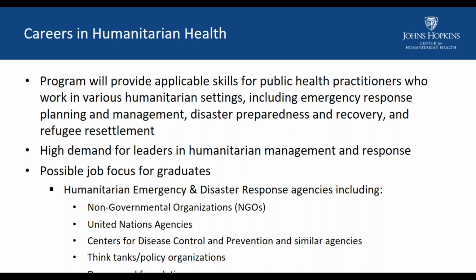There are also centers for disease control, in the US, but also in Europe and now in Africa. People in the US will know the CDC, but there's the European CDC, there's the African CDC, and there are more and more of these types of organizations, often parts of governments, and they need graduates from this sort of area. Think tanks and policy organizations across the board, such as the Brookings Institution and CSIS, the Center for Strategic and International Studies. There are also multilateral organizations such as the World Bank and the Asian Development Bank. So there's a wide variety of groups out there.